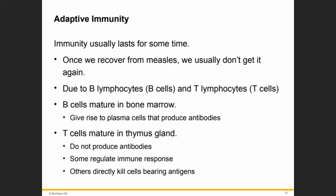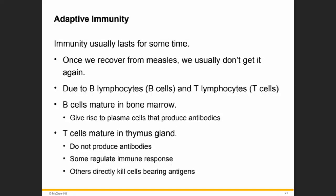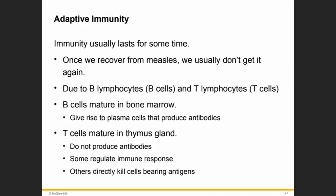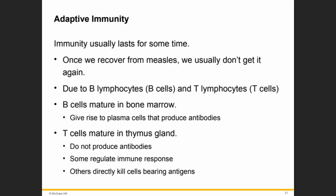The plasma cells, on the other hand, produce and secrete large quantities, up to 100 million molecules per hour, of antibody molecules. An antibody is also known as immunoglobulin. It's a protein that is produced by the plasma cells after stimulation or after infection by an antigen. The antibodies are the key agents of humoral immunity.